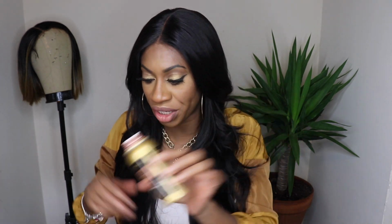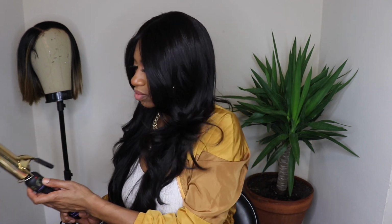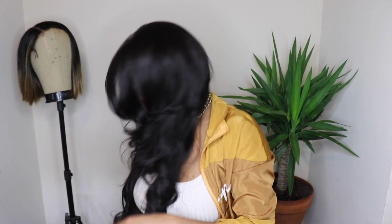Well, let me not say that. I did spray this on here, and I did also add some powder to my stocking cap because the stocking cap was pretty obvious. Okay, just doing that just a little bit, and I feel like this side is slightly raised up, so I'm going to turn on my curler to 380 and just flatten this a little bit. And that's pretty much it with this one.